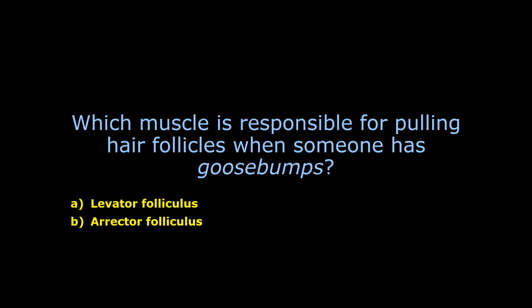Erector folliculus, another good fake choice. Wrong. Levator pili, another very close choice. Remember, we're looking for erector pili, though, and that's the last one here. That's a tricky one for sure. You got to know that one all the way. Erector pili. Goosebumps.